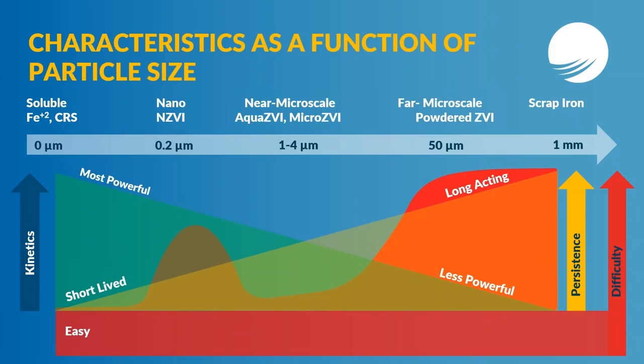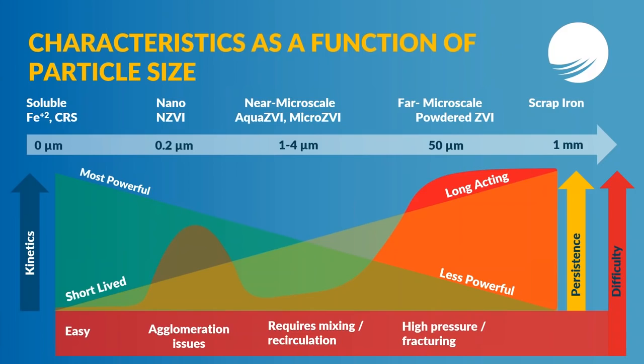When you go back to our sweet spot, to our near microscale regime, 1 to 2 microns, the particles are actually large enough where the agglomeration issues become much, much more manageable. You can use dispersants, etc., to keep these things from agglomerating, and because of that, you get much, much better distribution and material that's easier to inject. You do have to do a little bit of mixing and recirculation because of the effect of gravity, but it's very, very gentle. You get up to powdered ZVI, 30, 40 microns, for example.